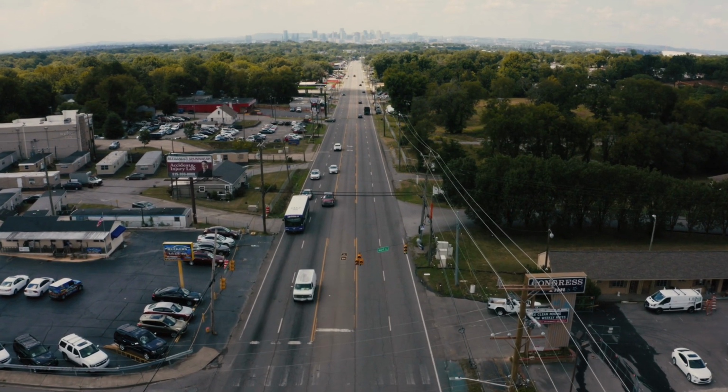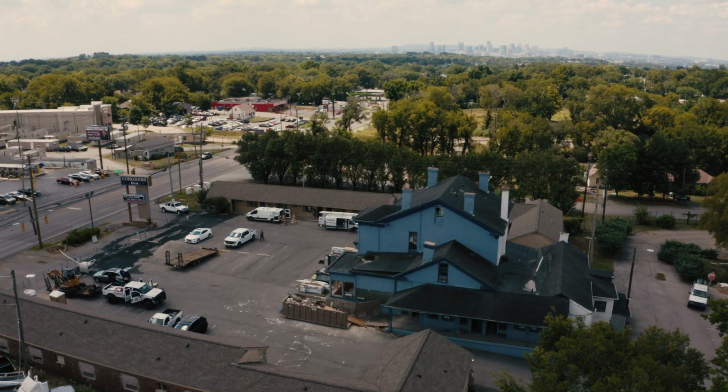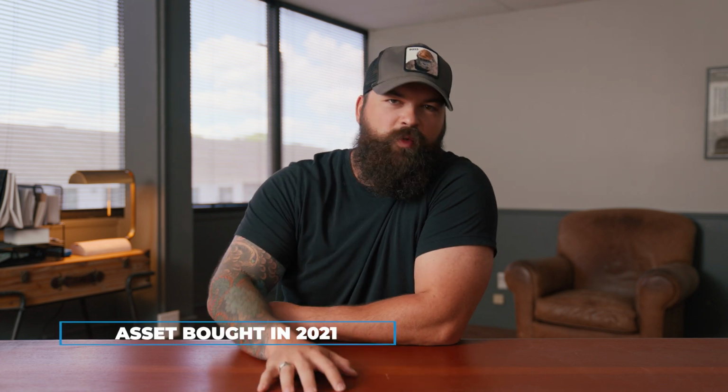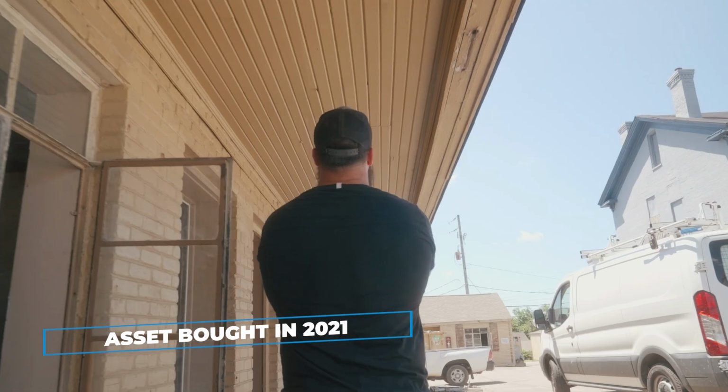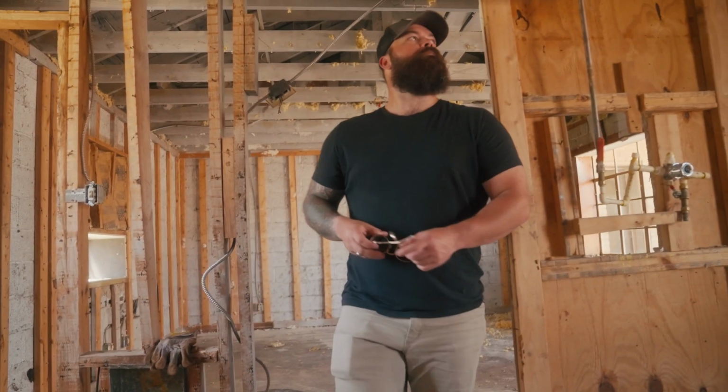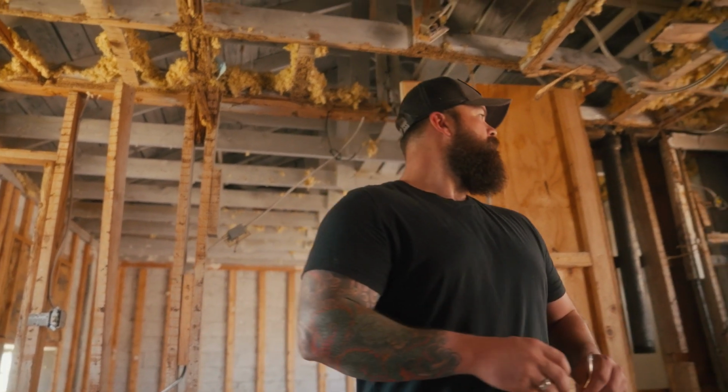We're 5 minutes from the core, from one of the most popular tourist areas in the country. It was going to take off, no matter what, but I'll take credit for it. So I finally bought the asset in 2021 after working on it for 3 years. Yes, like I said, I started looking at Dickerson Pike back in 2018.